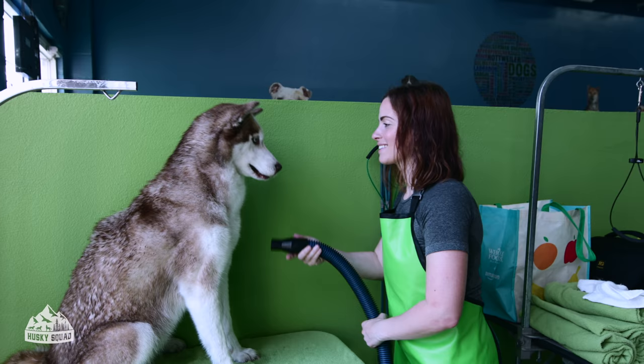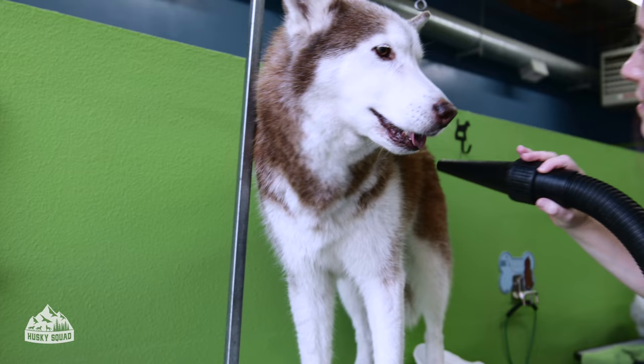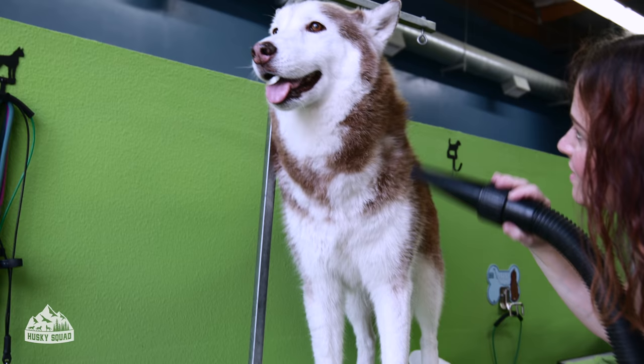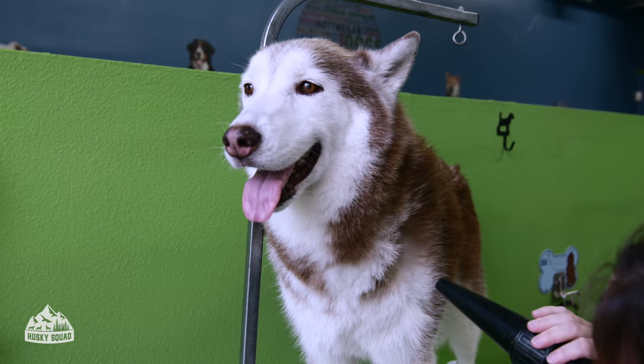Drying your pup's coat well can prevent so many issues like matting, hot spots, and bacteria growth. With huskies and these guys, it sometimes can be challenging to fully dry the coat well, but try your best as you can to do that. And then what we do after that, we like to go for a walk with them just to get a little bit more of that moisture out of the coat as much as possible.